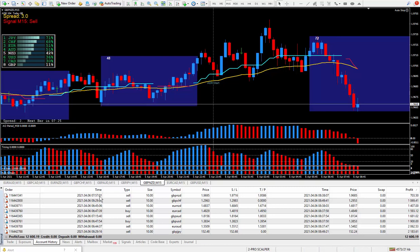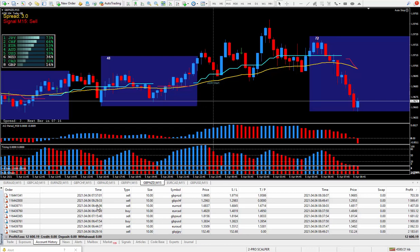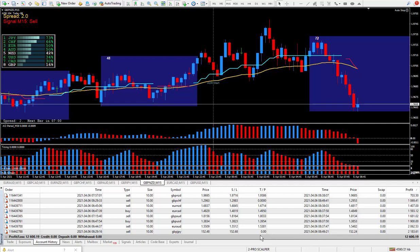Now, I've taken most of these trades just before 7 a.m. and some were a little bit later, all the way up to about 8:30, as you can see the time here. But I closed them all out roughly the same time, around 8:40, as you can see here. And I closed it out mainly because I was happy with the pip total and of course the money total. So let's move on to these trades.